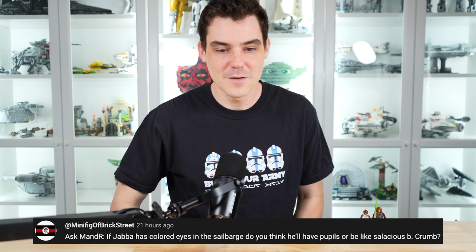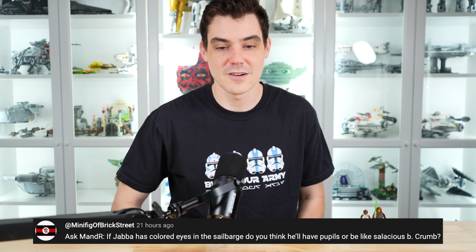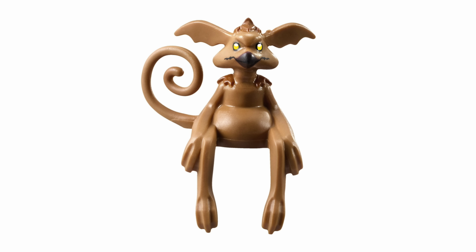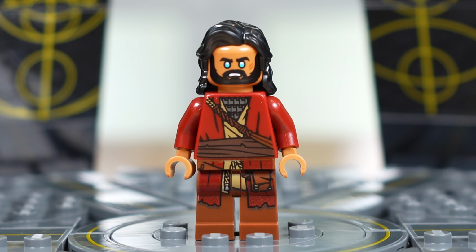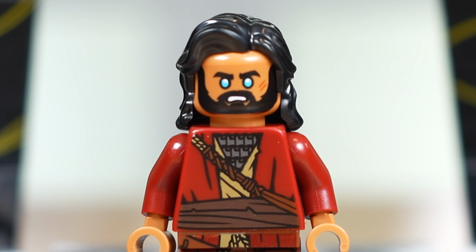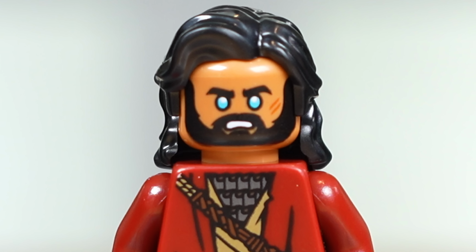Next up, from Minifig of Brick Street, he says, if Jabba has colored eyes in the sail barge, do you think he'll have pupils or be like Salacious B. Crumb? All right, here's the bad news about LEGO Star Wars minifigures. As of now, they're not getting better. If you don't like the pupilless eyes, don't have hope. It's over. It's so over. It's not getting better until someone somewhere at the company has an epiphany that realizes, oh yeah, what we're doing actually just looks bad and we should change our philosophy on it.